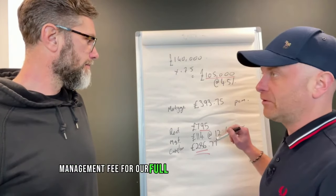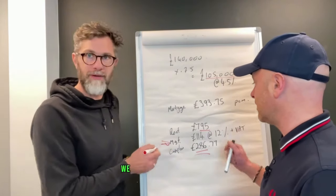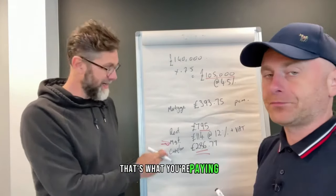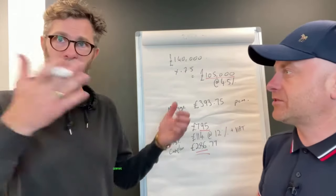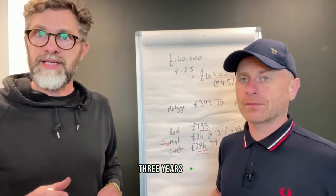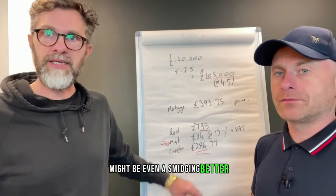Management fee for our full lettings management service, 12% plus VAT. So take 114 off there. We haven't hidden the fee. It's all in there. Our fee is in the purchase of it. That's what you're paying. That is in the bank. Not guaranteed, all things can go up and down. All things being equal, these are only the houses that you buy. Comparing it to how it was 3 years ago, 4 years ago, it's the same. It's exactly the same. Might be even a smidgen better.